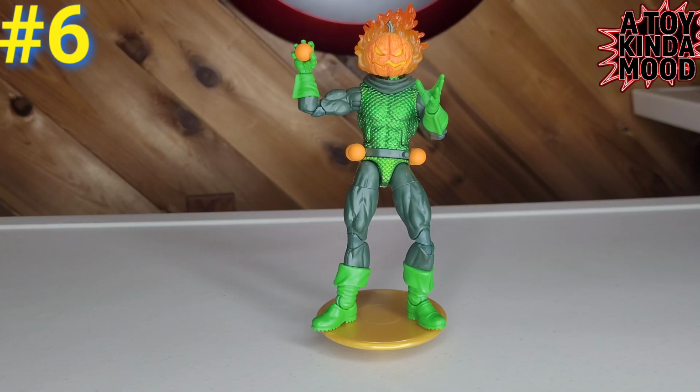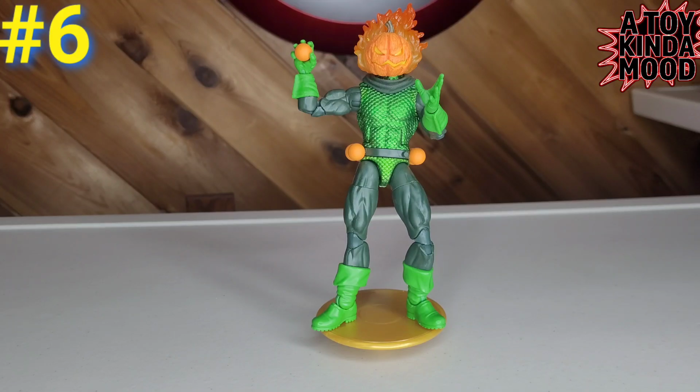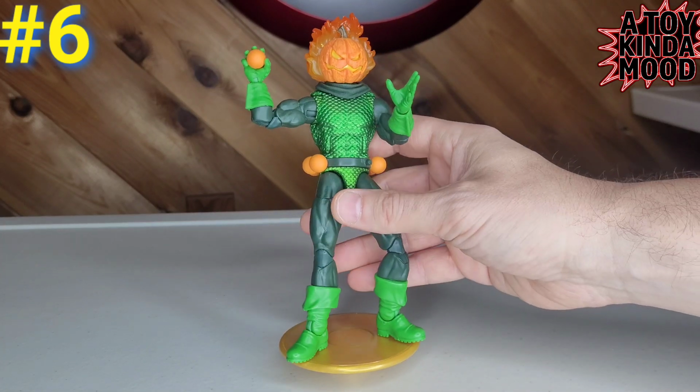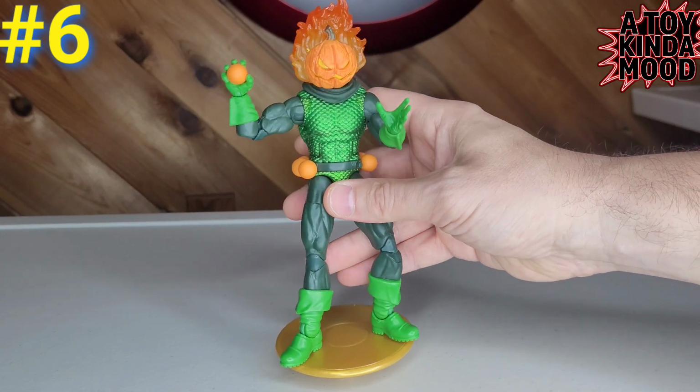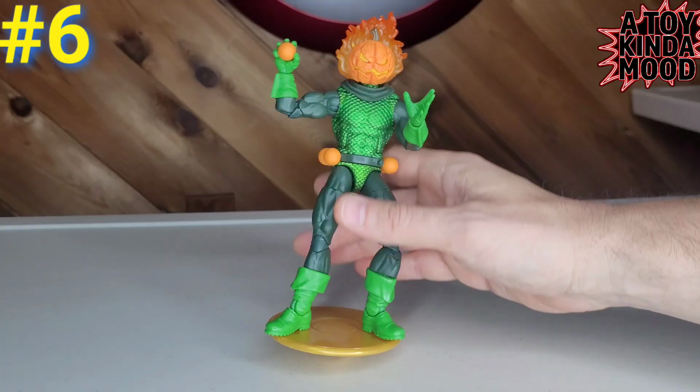And if you told me at the beginning of the year that I'd have Jack-O'-Lantern from the Spider-Man Retro Wave above a Cable figure, I'd crucify you. But he's amazing. He's got the hover glider pogo pad thing. It detaches on the bottom, but it is a slight pain. You got to perfectly balance Jack on top of it, or he'll go for a digger, which could be fun for a guy named Peter.